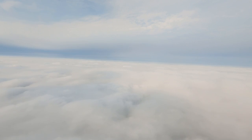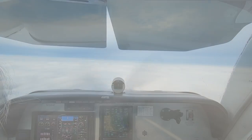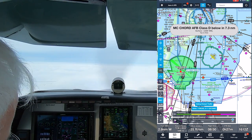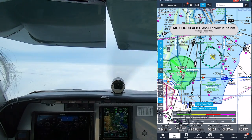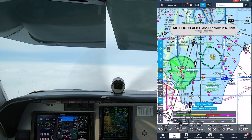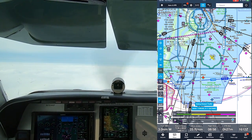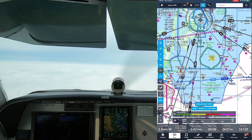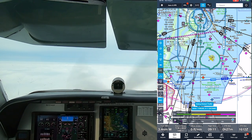Yeah, the airplane's basically ready for the approach. We'll just have our final landing items, flaps, mixture from here. Engine's nice and stable. We will fly this first approach coupled.